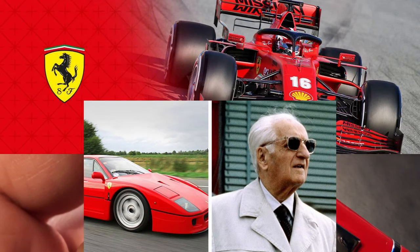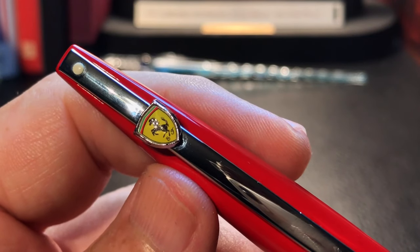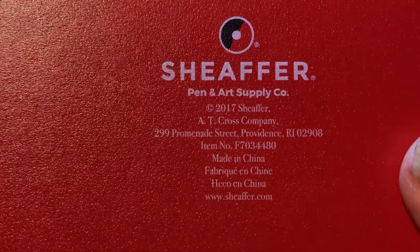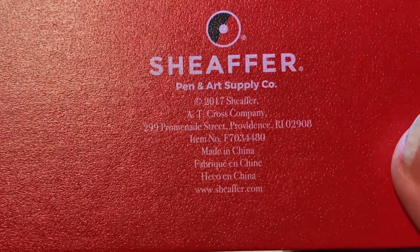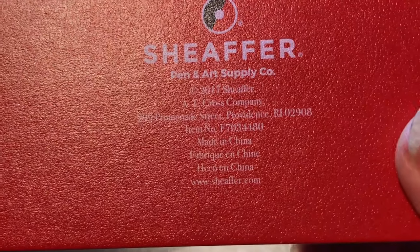Just a heads up here, for all the US and Italian flag waving here with Sheaffer and Ferrari, this pen is made in China. And there we go. Sheaffer is part of the AT Cross Company. The company is in Providence, Rhode Island, and it's made in China.